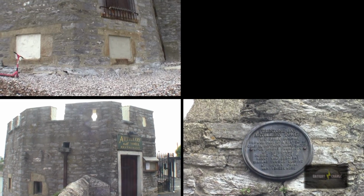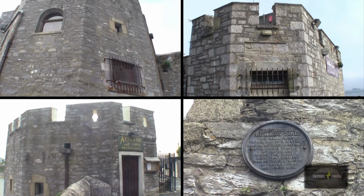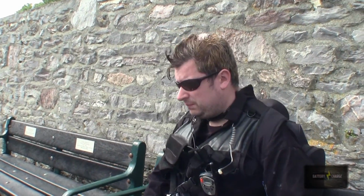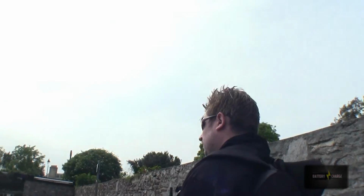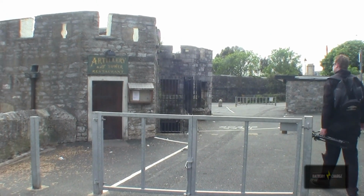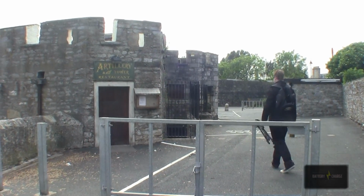And finally, at location number 7, the Artillery Tower at Firestone Bay. Now a top-notch restaurant that is open for 7 days a week, except for Mondays, Tuesdays and Wednesdays, it is another blockhouse built in 1495. Most likely upgraded over the years, it was to support Devil's Point's blockhouse.